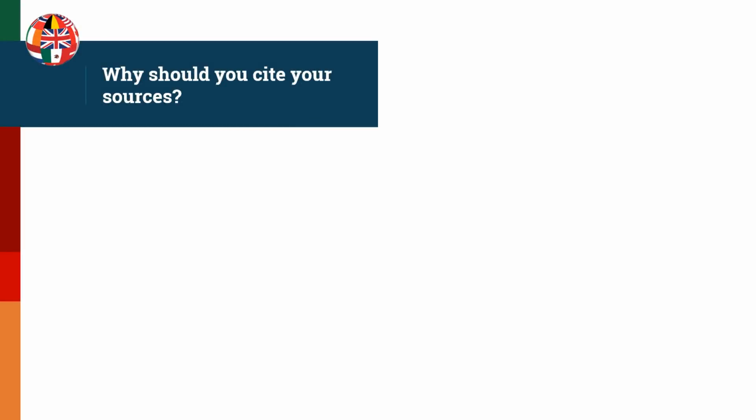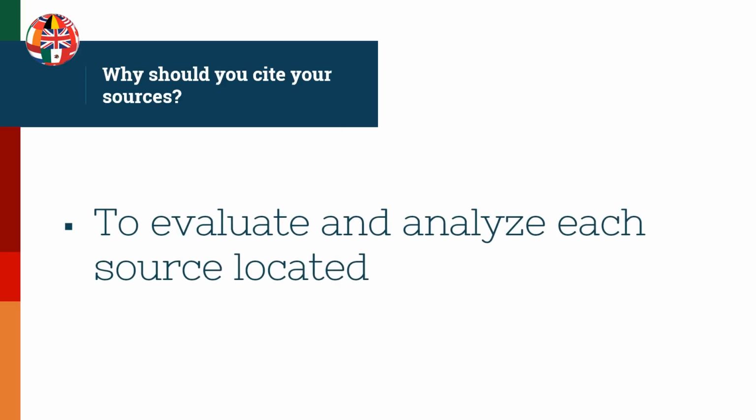For the first part of this presentation, let's talk about reasons why you should actually cite your sources. How about to evaluate and analyze each source located? As we research, we'll be better researchers if we take the time to create a source citation the first time we look at a source. It helps us to evaluate the information in that source and to analyze it better when we have to create a source citation.